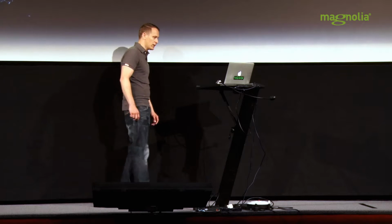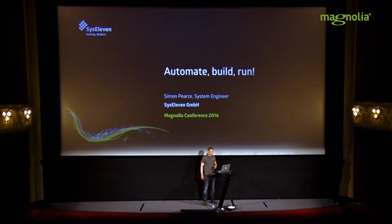And at the end, after about 2 years, we received a result which we're really happy with, and we're going to go live with this with the new SysEleven Stack this year on the 1st of July. So we're really happy about that. And I would like to talk to you a bit about our automate, build, run approach. And yeah, let's get going.